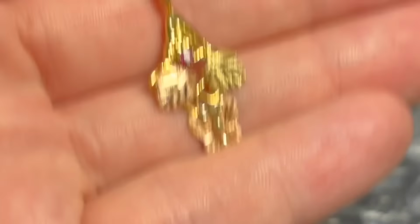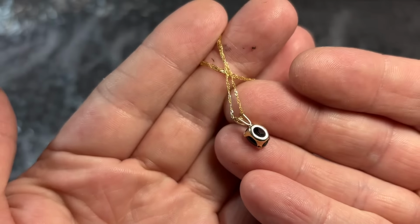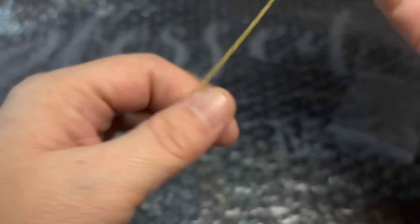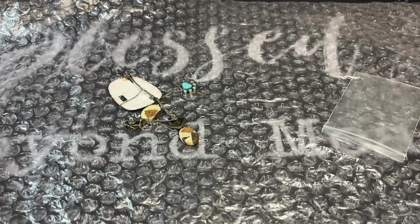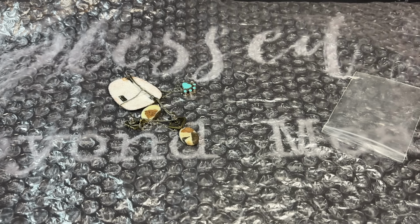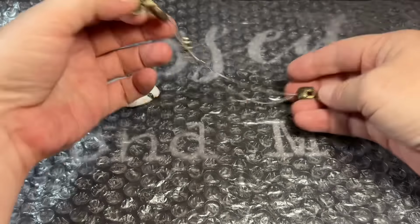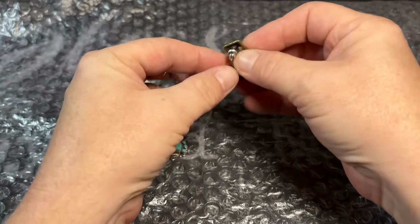And it was in a bag with this, which I'm assuming might also be gold. Yeah, this is definitely gold. I can feel it. Gorgeous, gorgeous. Let's see here. We have a Fiji mingle.